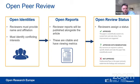So there's three statuses that can be chosen from. One is an approved status, which basically means the reviewer feels that the article is of a high quality and that there's only a few minor changes needed. An approved with reservations, which is pretty analogous to some major revisions needed. So something needs addressing, like changing a figure or explaining an area. And then we also have a not approved status, which is when the reviewers think that the article is flawed in some way and that the authors must make some real big changes to the article before they change their status.